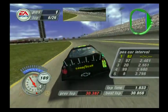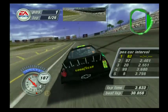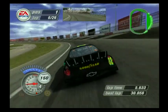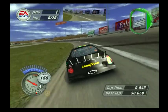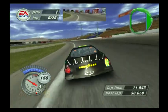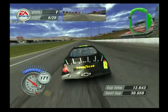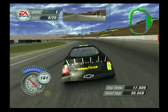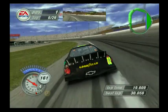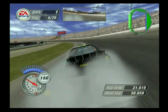Lap 6 out of 26 here. Kurt Busch 2.4 seconds back, so already a very commanding lead here at Vegas. Just take care of the car, and hopefully we have a good pit stop here and take care of the equipment. It's going to be a long one, though. 26 laps here at Vegas. Anything could happen. But, hey, this is a great way to rebound.